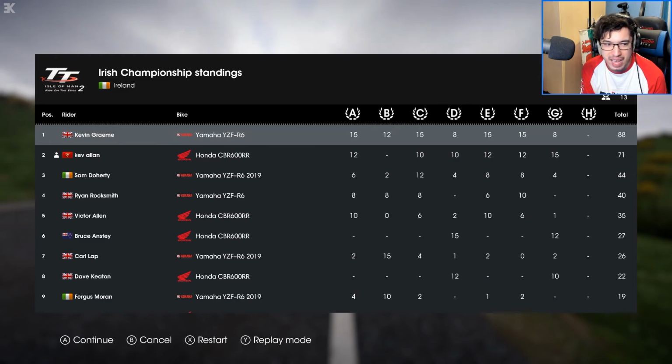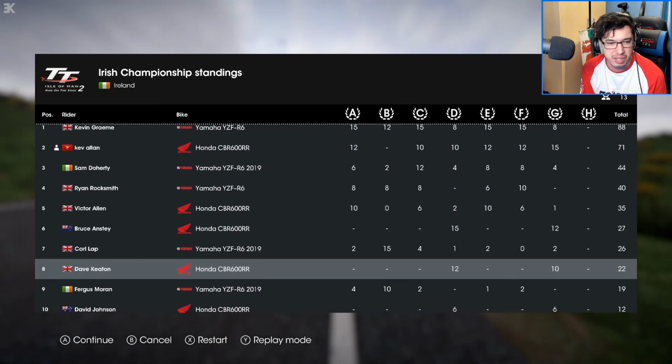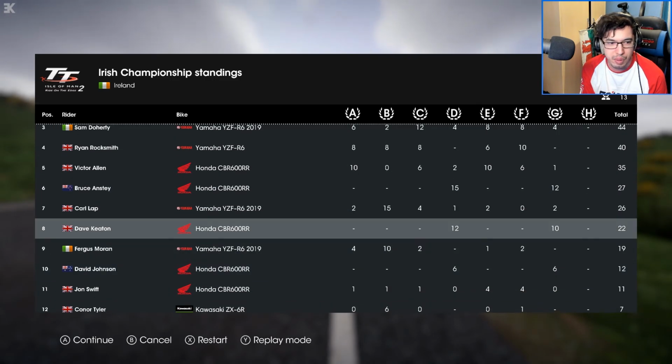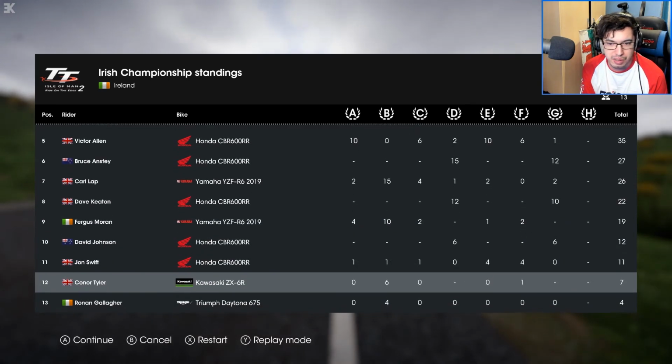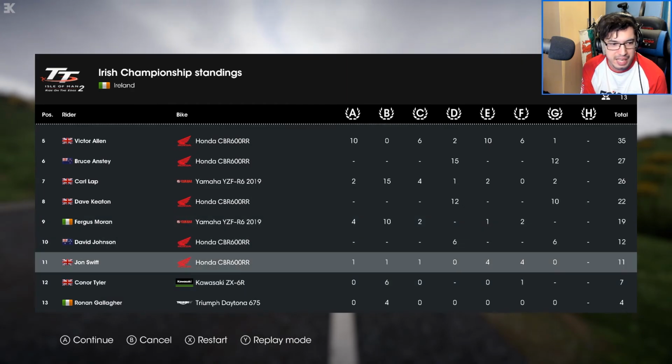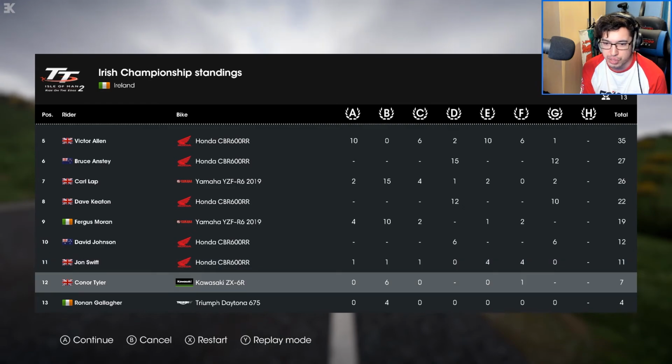And 5 ahead of Victor Allen, who's got Bruce on his tail. But I'm not sure he'll be at the season finale. Actually, he might be. They normally make 2 or 3 appearances, don't they, per season? So he might be there, as he's 8 points back. He's a point ahead of Cole now. He's up to 6th. And got Dave Keating up to 8th as well with 22, 3 ahead of Fergus, who wasn't here. David Johnson as well, up into the top 10 ahead of John Swift.